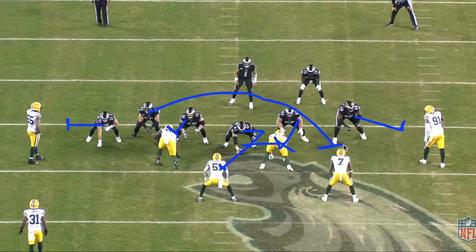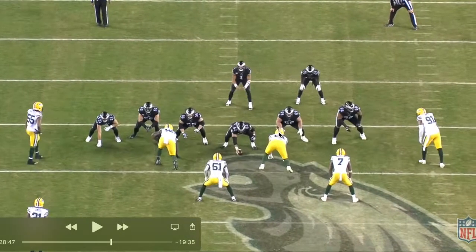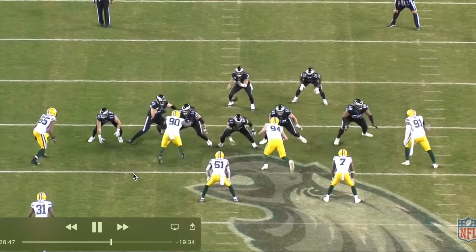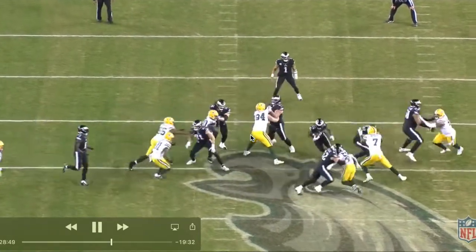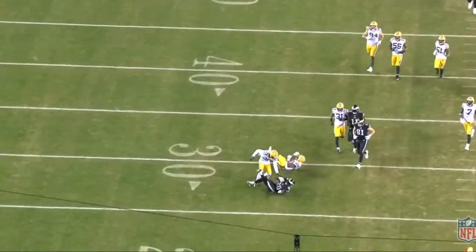The numbers are even. We're 6 for 6 in the box. And when you're 6 for 6 as an offense compared to a defense, you need one of your defenders to shed a block. And in this case, let's let the play roll full speed here. Just check this out. Nobody's getting off blocks. Offensive line is just dominating the line of scrimmage, and it's creating massive creases.